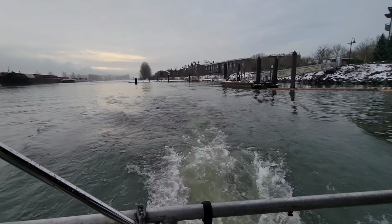Back on the ferry, heading back to New Westminster, and I'm going to be outside.